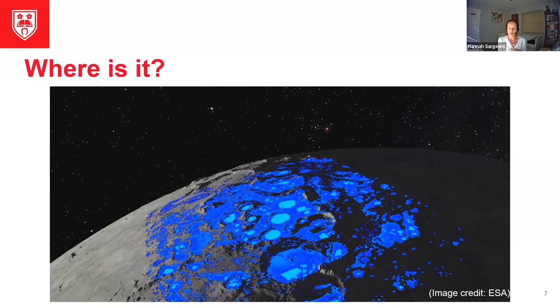And there's a lot of evidence that tells us that. We've got spectra from hydrogen, from water. We've got albedo that tells us that some areas are smoother, which suggests perhaps there's ice, compared to the regolith and rubble. We've also got temperature measurements that tell us that ice is stable in these cratered regions.